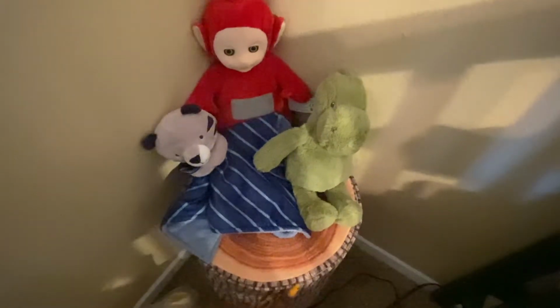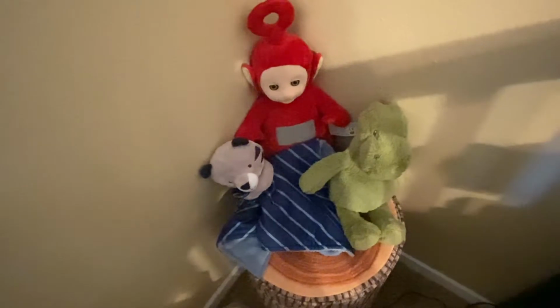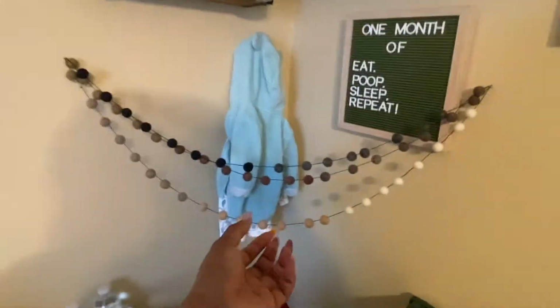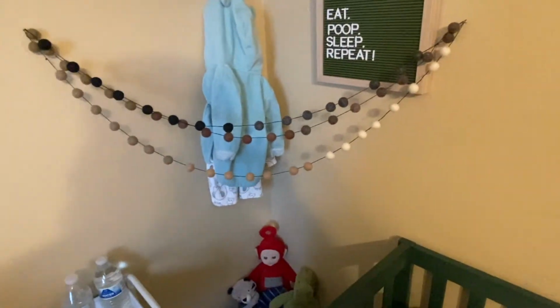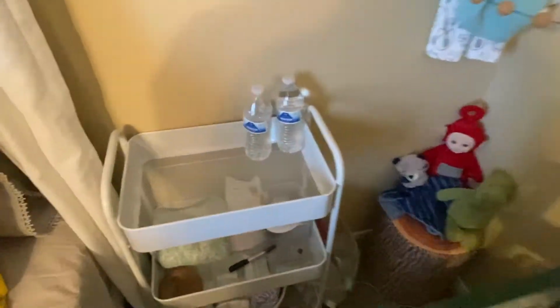And this is also, I'm not gonna open it, but this is also a little toy chest stool thing. My aunt bought it for me. It's on our registry, but thank you for that, because we're gonna put his toys in here. And then these little felt ball things are from Amazon. We just strung them on there and then hung it like that. And then this right here is a little cart for everything.